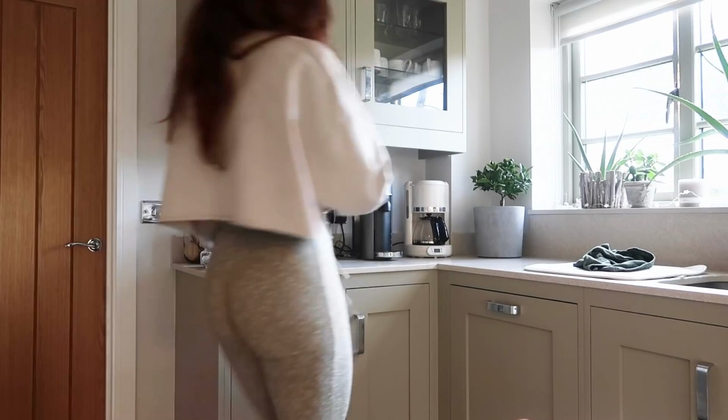I've just got back from walking Tobes. It's about 9-ish, I want to say. So we're both hungry and want our breakfast. So let's make some food.